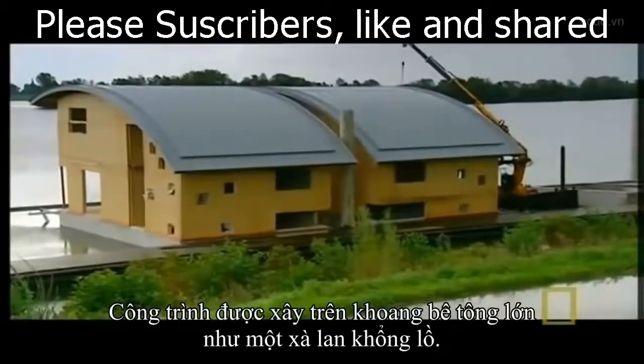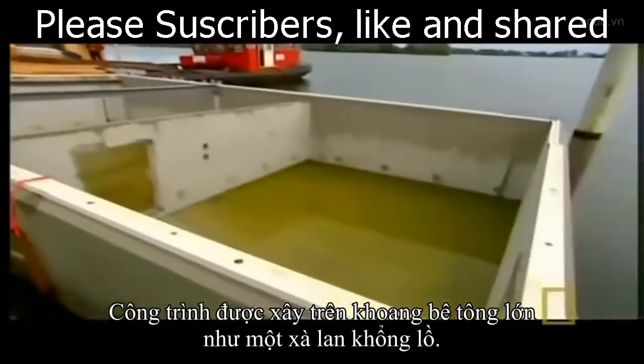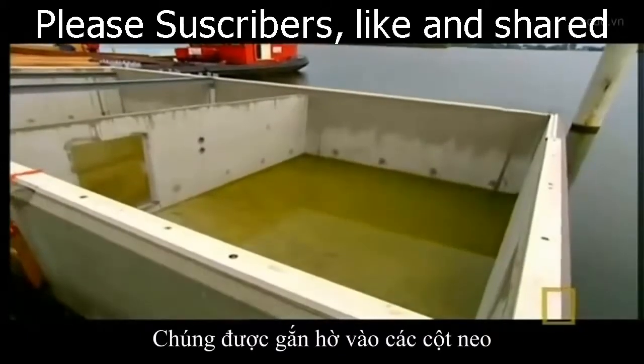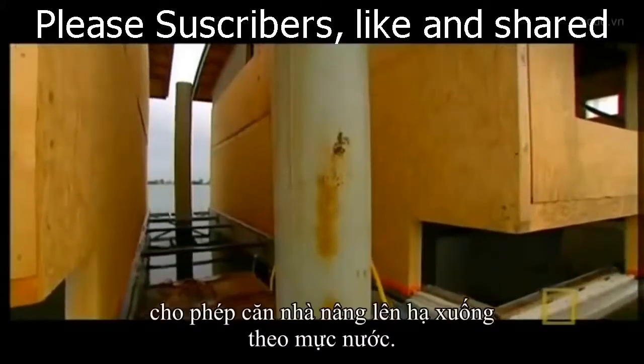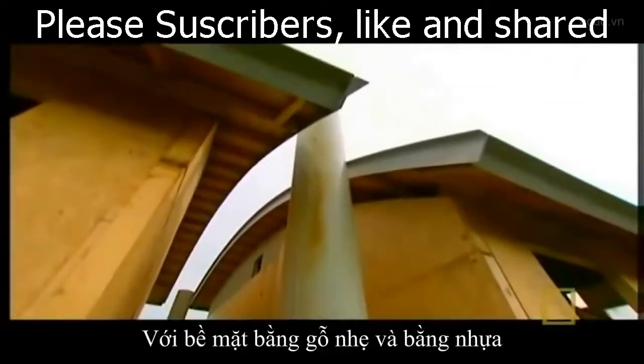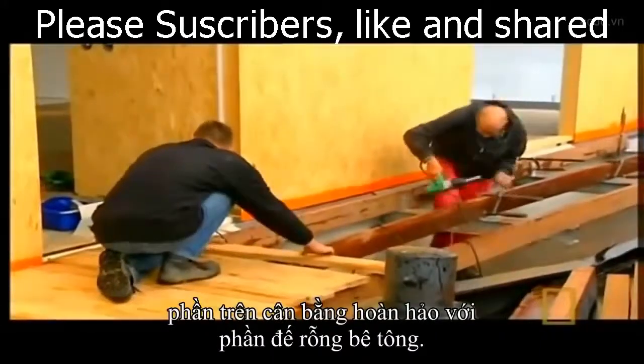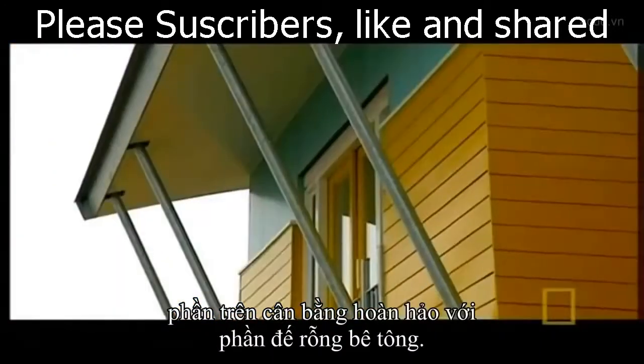The constructions are built on large concrete basins like giant square barges. These are loosely attached to mooring poles that allow the houses to rise and fall with the water level. Fitted out in lightweight wood and plastic, the top balances perfectly on the hollow, floating concrete base.